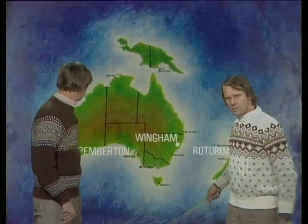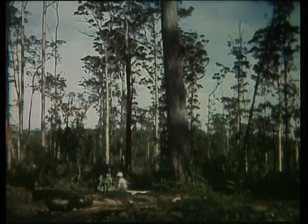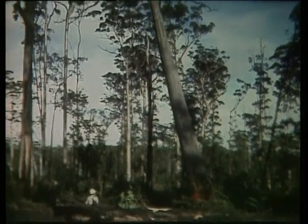In fact, 85% of the horseshoes used in Australia are made at this factory. Then we're going across to Pemberton here in Western Australia to have a look at the Kauri timber forests. And we're going to have a look at the timber industry around Pemberton.